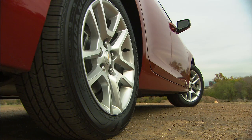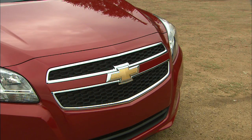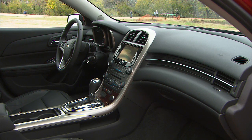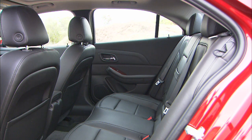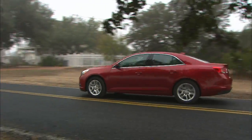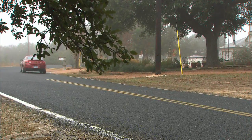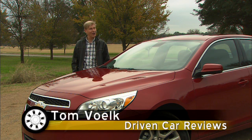We in the US think of Chevy as quintessentially American, but 60% of their sales now come from outside the country. Included in the top 10 markets are Russia, India, and Uzbekistan. That one's kind of a surprise. While the engines will vary from market to market, Malibu will look pretty much the same wherever it's sold. That's my preview of the 2013 Chevy Malibu Eco here in Austin, Texas.